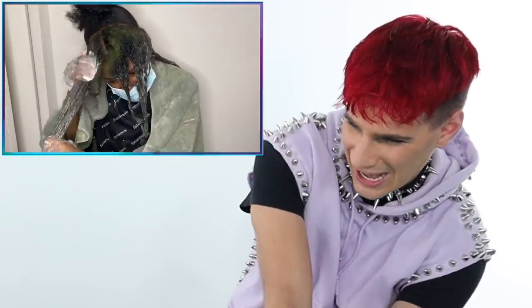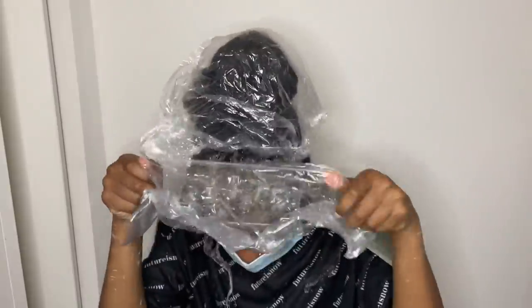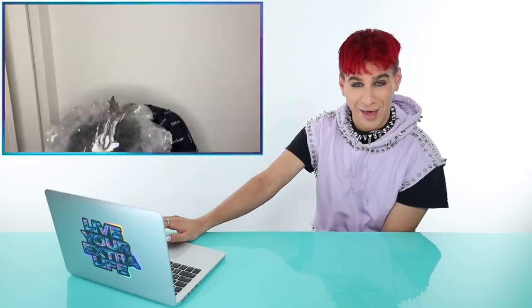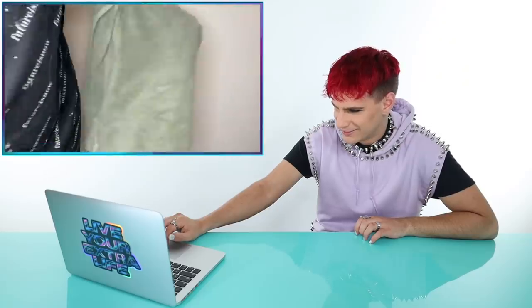At least we're putting a bag on. Oh, okay. A couple of bags. And I can also see that the back has not changed color a bit. And that is what happens when you use black box dye. You cannot get that out no matter what.